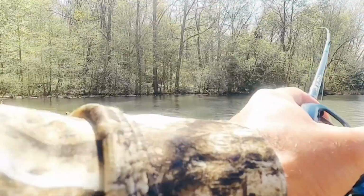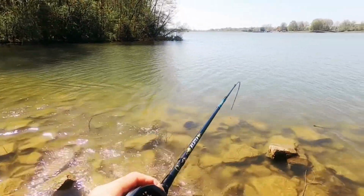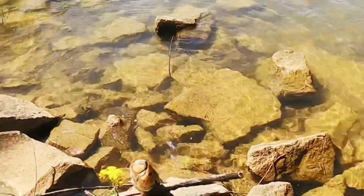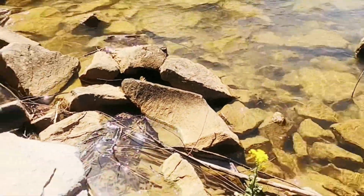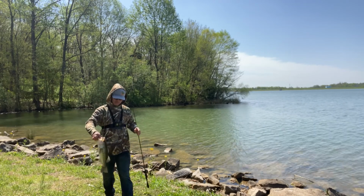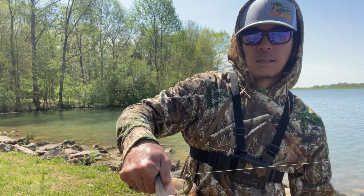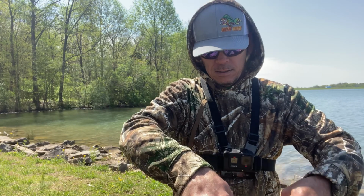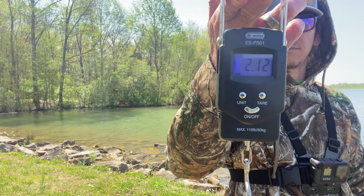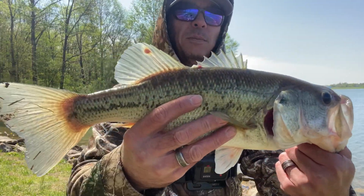We're good to go, guys. Okay, let's see what we got here today, guys. That's what we caught today. All right. Not bad. Not bad. Got a 2.5 pounder. Nice, good boy.